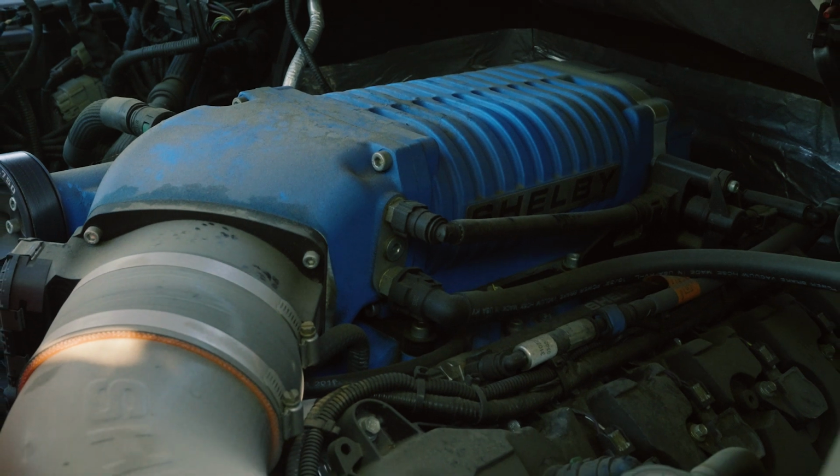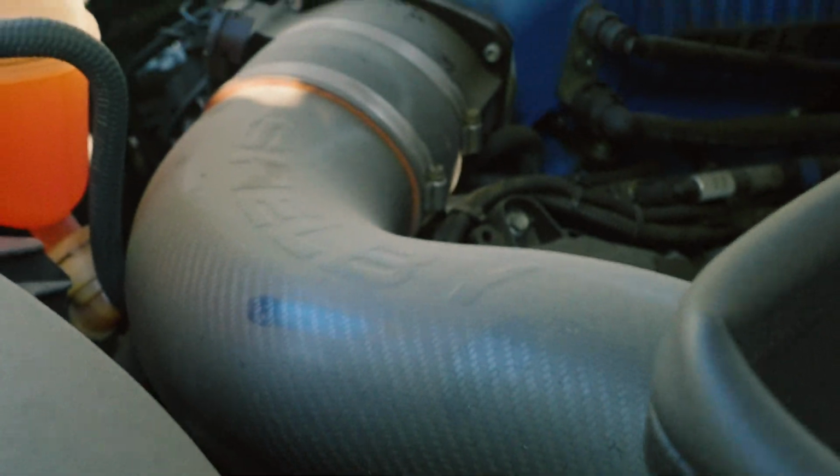To go alongside the Whipple supercharger, you have this huge carbon fiber Shelby intake system.